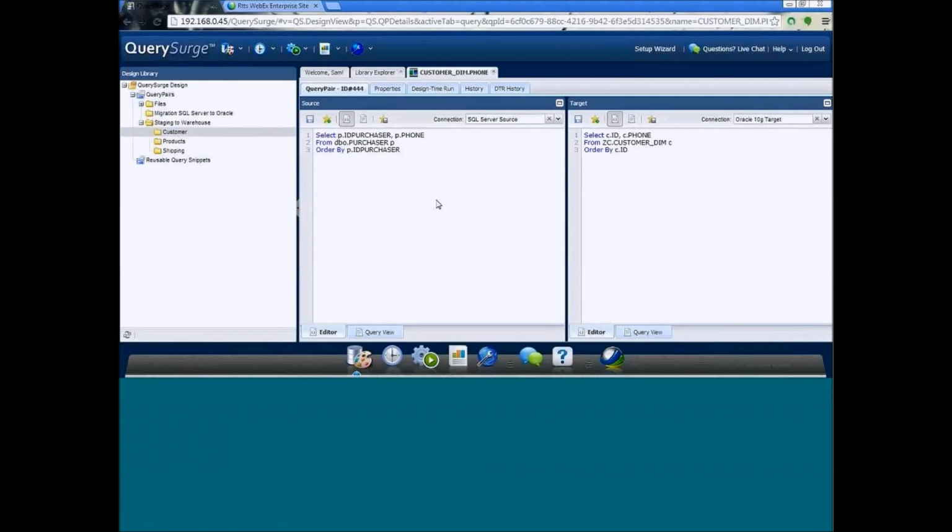That is correct, exactly. So as you can see, I have a source query on the left, target query on the right, with its connection information. This particular query pair is going against SQL Server for the source, against a target of Oracle 10G. Now, it can go against any two connections, doesn't matter what they are? That's correct. So, for example, you can connect to Netezza, different flat files, DB2, Exadata, Hadoop.